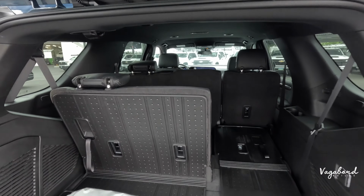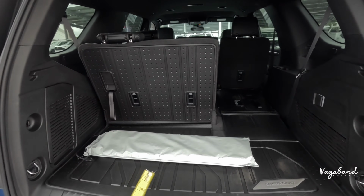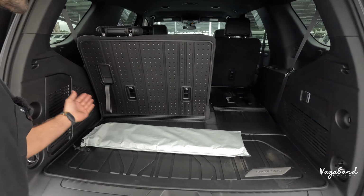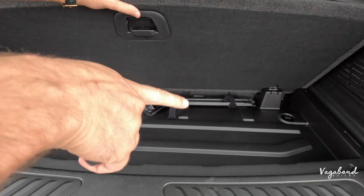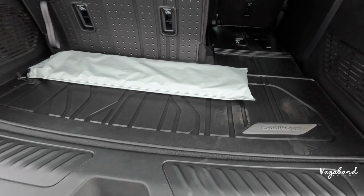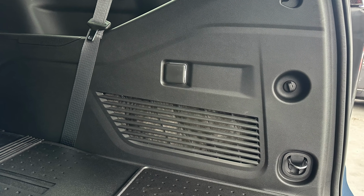So about 20 dead bodies is what you can fit in here. I'm just joking. You can fit a dishwasher, air fryers, sports stuff, all that good things, all right? Now let's show you guys some more cargo. On the left-hand side, we got some tie-down hooks, right side tie-down hooks, and an inverter here on the right.